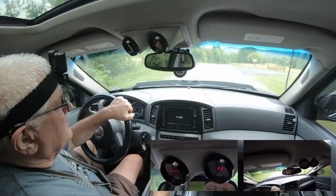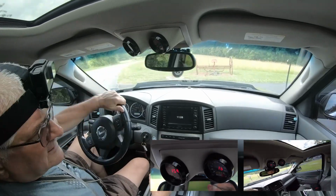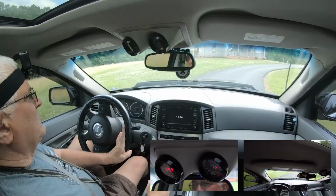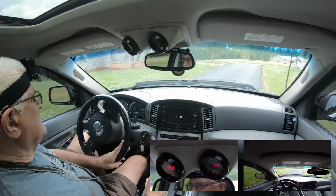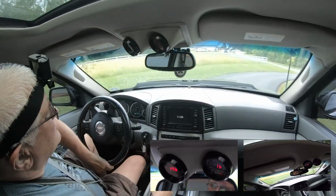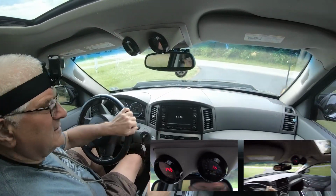Okay, I turn around in this guy's driveway. He's okay. He lets us turn around in his driveway and stuff, but he's sort of a grumpy old man. He won't let me do burnouts anymore. So, yeah, you get that way when you get older. So, there we go.